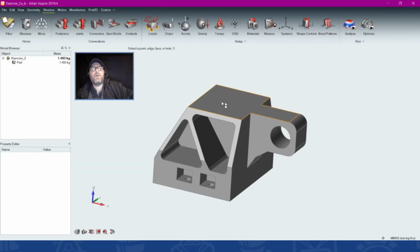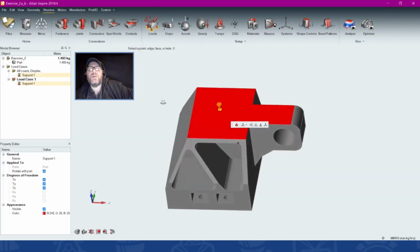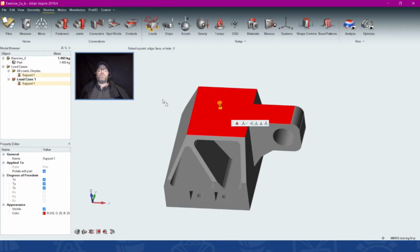As I move over my part, you'll see that pointer modifies slightly again. I get a little plane on top of it, or a line, a point, or a hole. So if I select this plane, this face, it will put an icon at the exact location where I clicked. But the fact that this entire surface now turns red when I select that icon means that the entire surface is following that constraint. And right now it is a fully constrained, a full encastre constraint. All of the degrees of freedom are restricted. It cannot move or rotate in any direction.